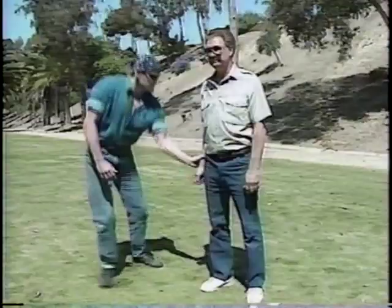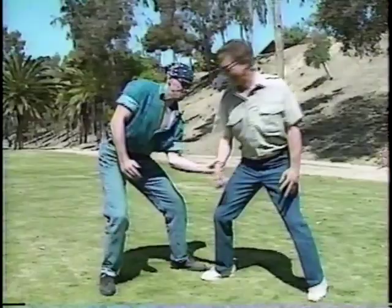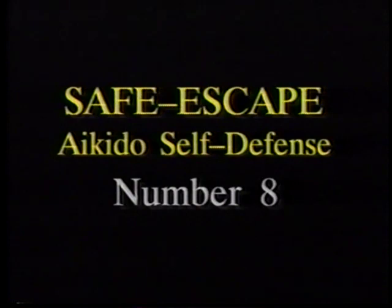Remember, pull sharply against the thumb. It's virtually impossible for him to grab you. Even if you're a woman or child, you have the power to break from the thumb. Safe escape. Aikido self-defense, number 8.